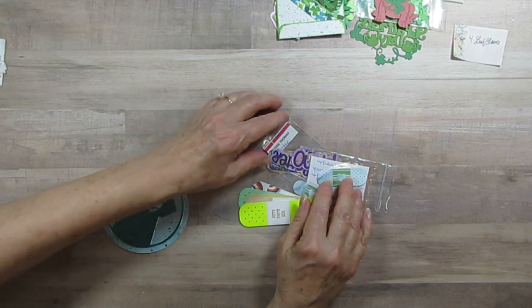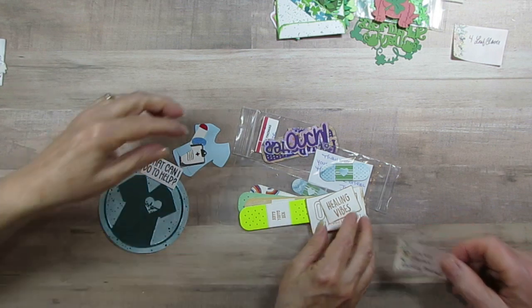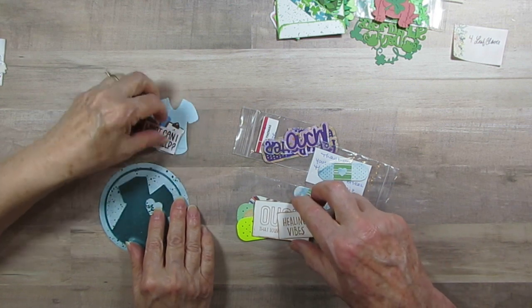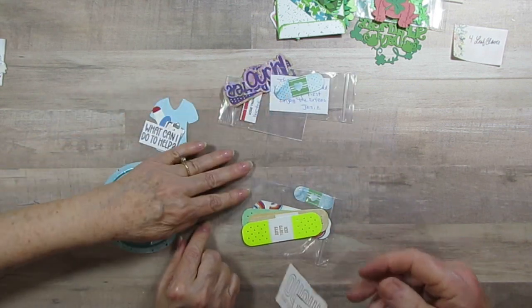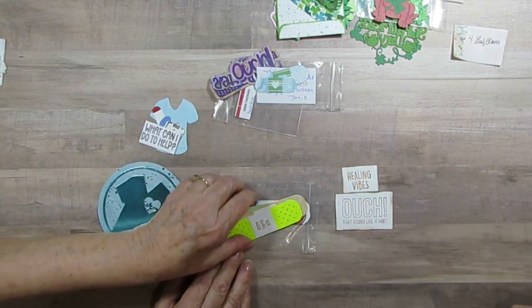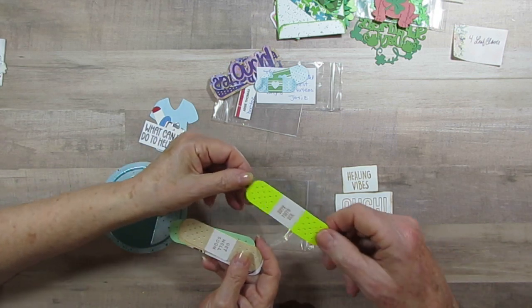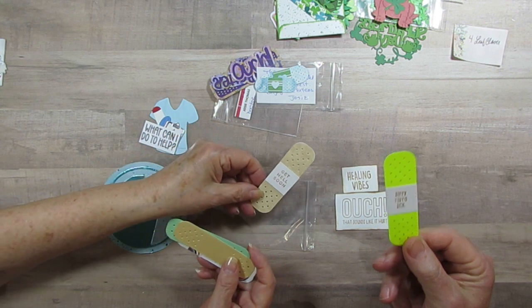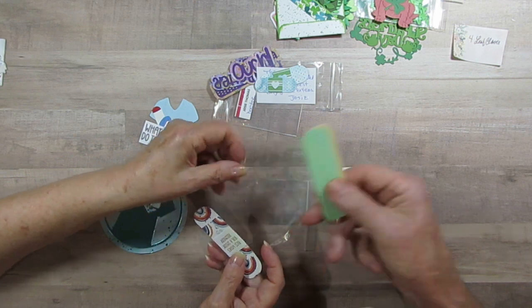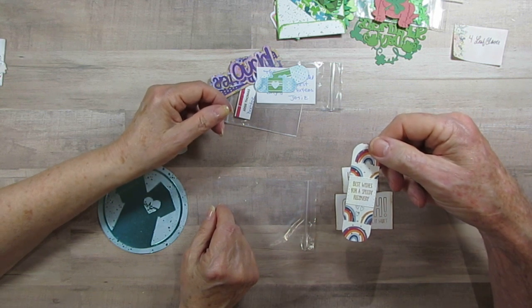All right, and next we have anything medical, healing powers. And did we have a name on these? These are the ones that had no name, but it's got healing vibes. Ouch. That sounds like it hurt. Big Band-Aids, sorry you're sick. Get well soon. Or you can add your own on these. And best wishes for a speedy recovery.